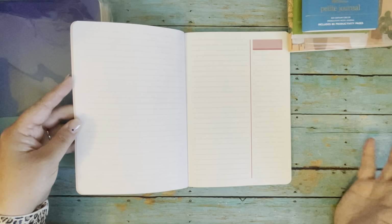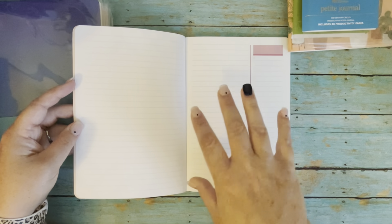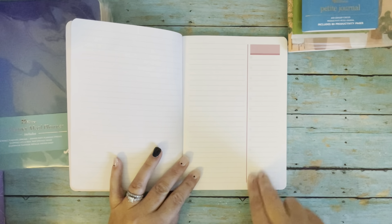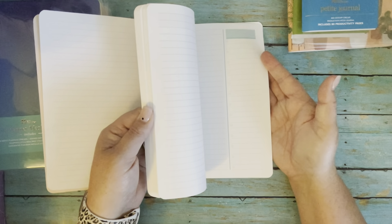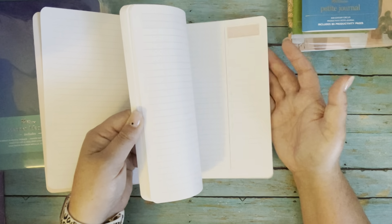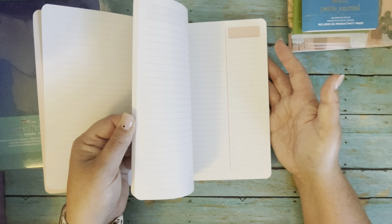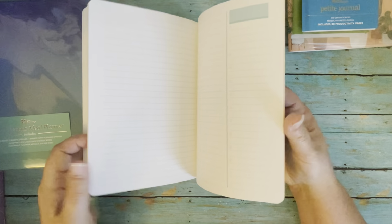So in the productivity, if you're new to Erin Condren, you get your lined page on the left, and then on the right you get a half page of lined page, or two thirds, and then you get this little checklist on each side. So it does that through the whole book, and the colors change. So we have purple and teal and peach and red and purple again, teal, peach, red. So it looks like those are the colors that they're going to go between. Okay, and there's 80 pages in here.